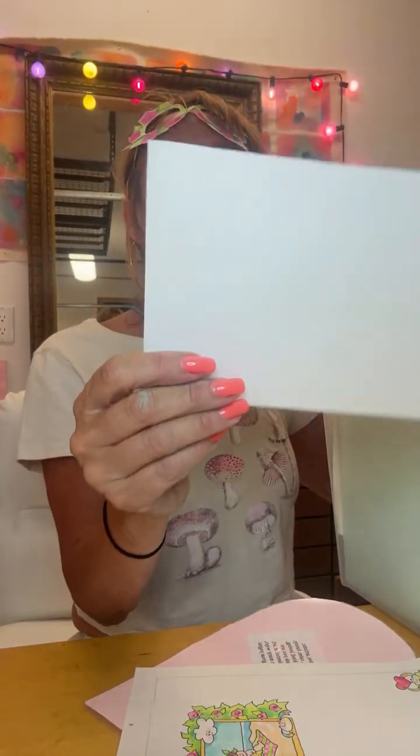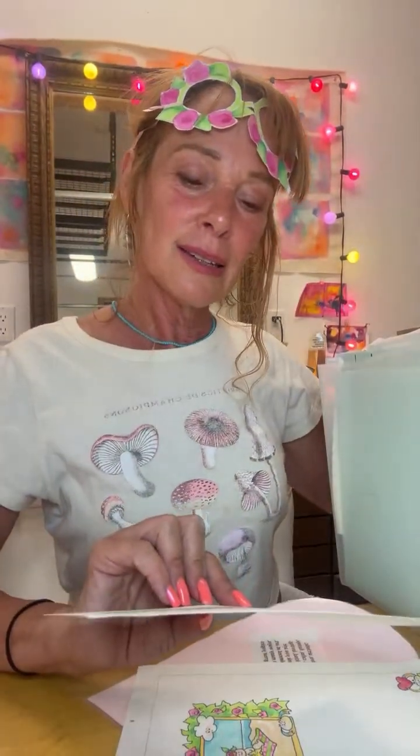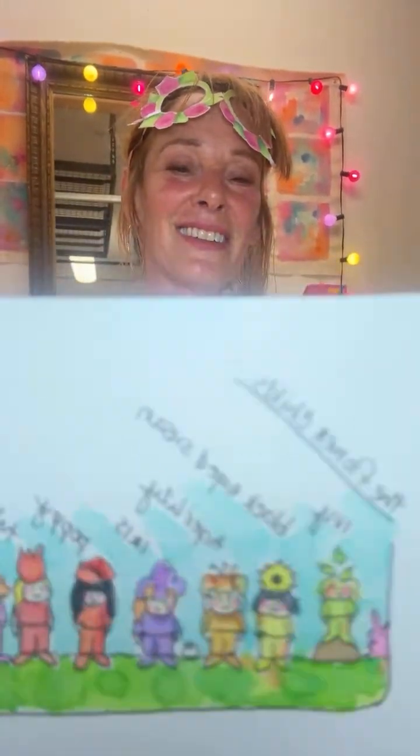Oh, this is an old original. See, their bodies were different. I might need to bring back the toddler older doobies so I can... Daisy, Rosie, Tulipa, Poppy, Iris, Tiger Lily, Black Eyed Susan, and Ivy. The flower childs.